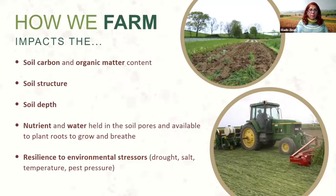How we farm impacts a lot of our soil carbon. We can reduce all that carbon dioxide in the air and that gas emission and put it back. We can keep it and put it back by using different approaches and management practices.